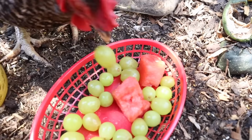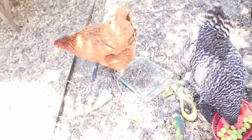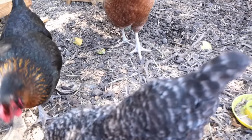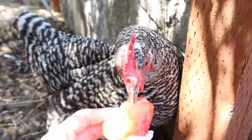They love watermelon and grapes and all kinds of things. I actually got Blanca to come out. She was in such a broody mood, and so was Buttercream. I was surprised they even came in and ate, but I thought I'd give Salty some watermelon. It's her favorite, and she's just hanging out over here.